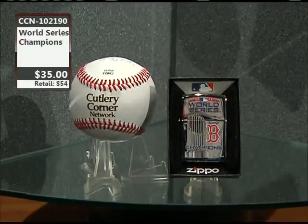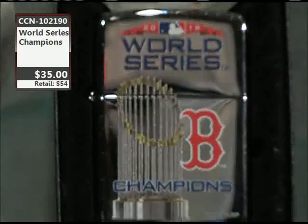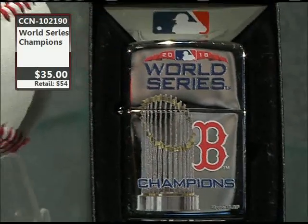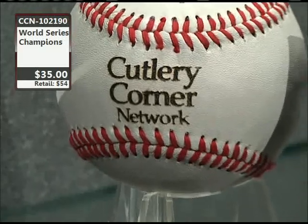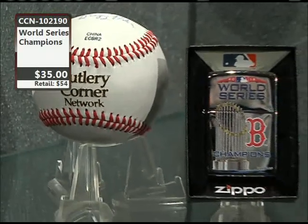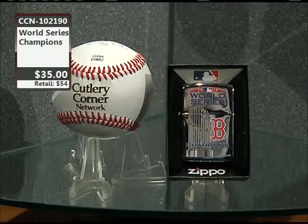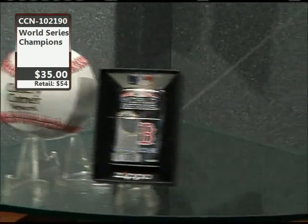All right, here's the World Series champions. Now, that is Boston you see on that Zippo lighter. And see, look, he's getting you a good shot on that. World Series champions. There's the trophy. You got Boston up there. Comes on that Zippo lighter. And then just to go along with the love of the game, there's the Cutlery Corner Network baseball, and it will be signed by all of the show hosts that are on the Cutlery Corner Network. And their signatures are already on them. Can't see them that well there, but they're all over there. And you'll get that for free with it. $35, retail of around $54. It's item number 102190, World Series champions.